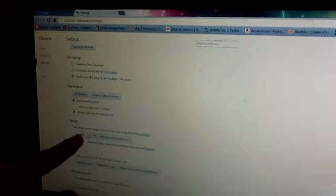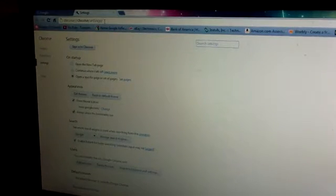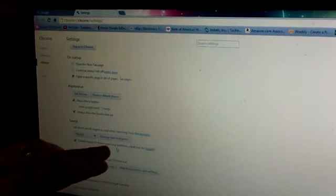Searches, I click on right here. I use Google as the default for searches, because you're in Google Chrome, your address bar up here is actually a Google search, so you don't have to put .com. You could just put eBay, and it'll take you to eBay. You'll start searching before you even finish spelling eBay. And I'll show you how to do that. It's right here: enable instant for faster searching.